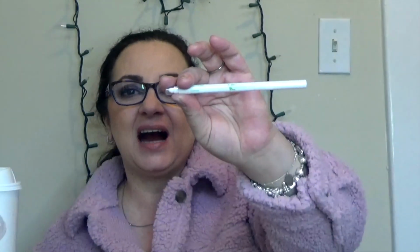This is my 4th product, another full-size item. This is from YC Collection. It's the Island Eyeliner, and underneath this is La Poguera.